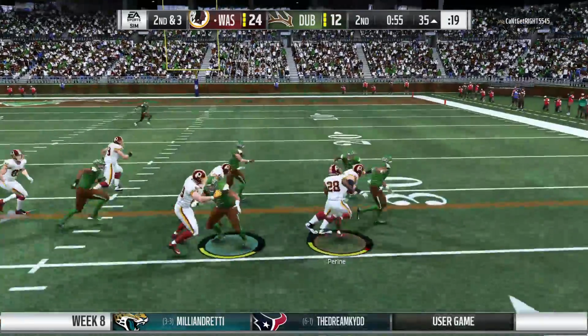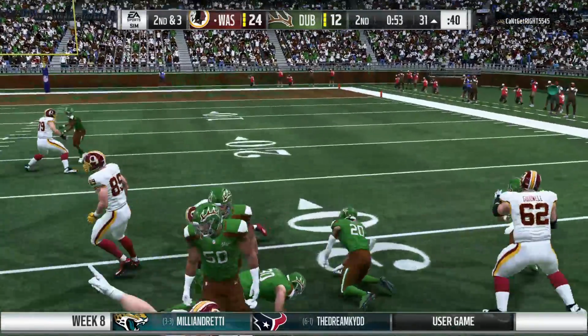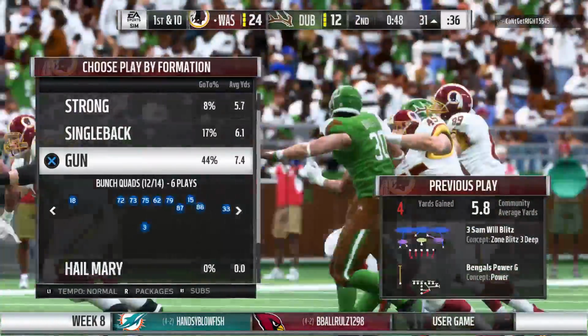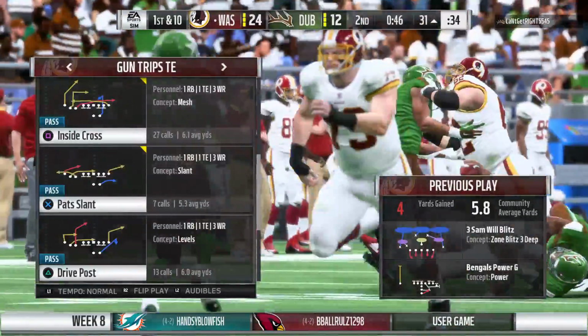Now P-Ryan. And this time not quite to the 30. It'll be down at the 31-yard line. It's a gain of 4 there, and it gives him a new set of downs.